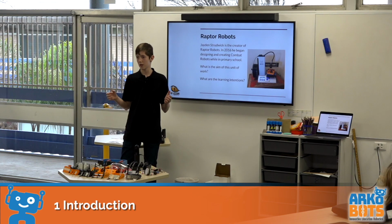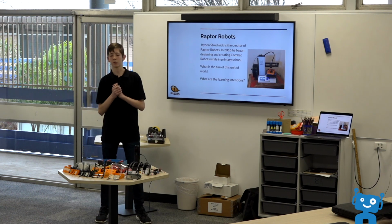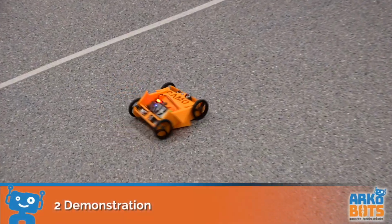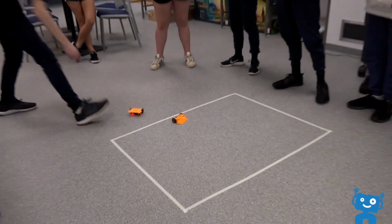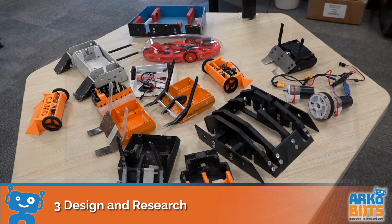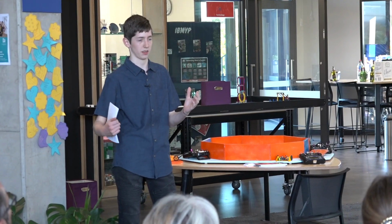So firstly we introduced the combat robot system, where I talked about how it worked, what parts are involved, and the rules. Then we had the next very crucial step of letting them experience and drive the robots and smash into each other. This allowed them to understand how to drive and what it is, and it's something that they could achieve. From there, we started our design and research, where I gave them common terms like destructive combat robot, and then they searched up giant saws and realized, oh, we can't make this.